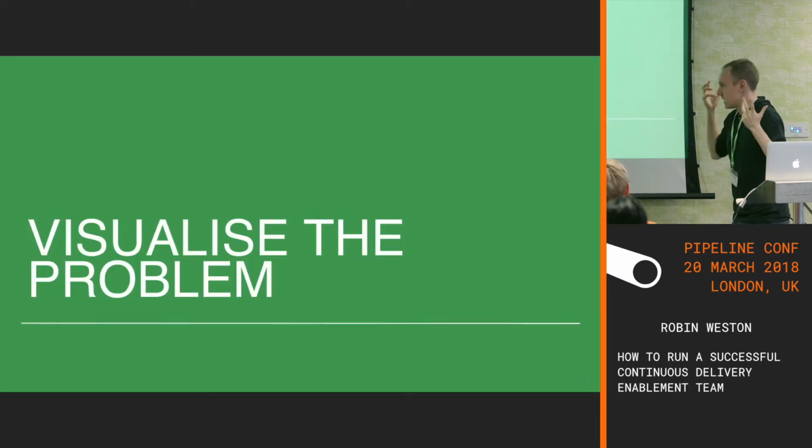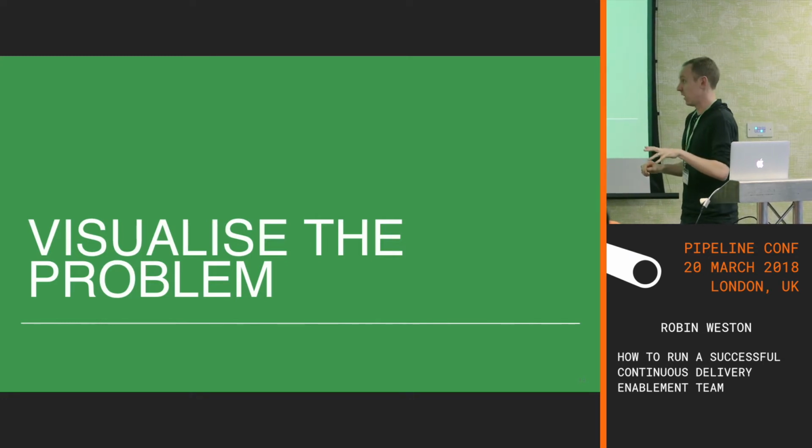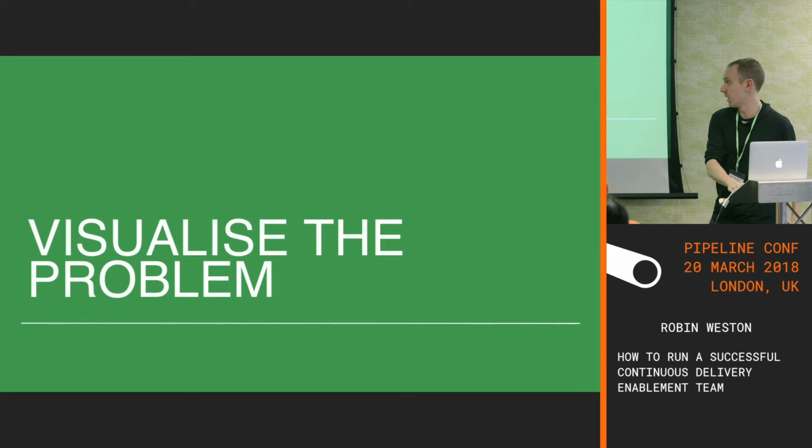So what do we do in these workshops? Visualize the problem, and there have been some great talks earlier about this. There's one on event storming earlier, which I thought was great, and we took a similar approach.